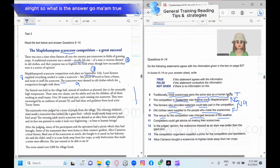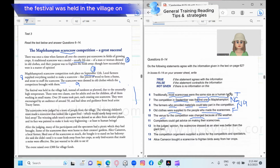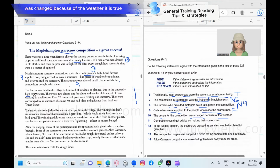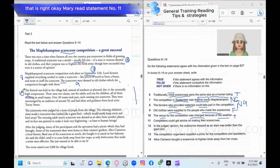First, tell me the keywords: venue, competition, changed, weather. The basic question is, was it changed because of the weather, or not, or do we have no information about it? True, ma'am. Can you read it for me? Yes, ma'am. The festival was held in the village hall instead of outdoors as planned due to the unusually high temperature. All right, so the venue of the competition was changed because of the weather. It is true, and answer number 10 we have found here. That is right.